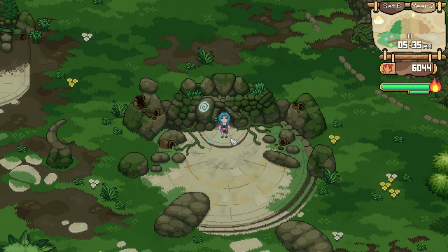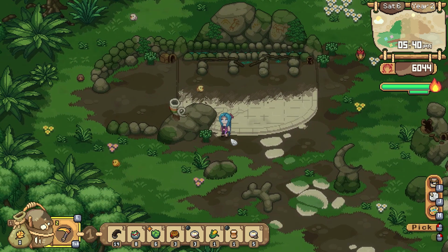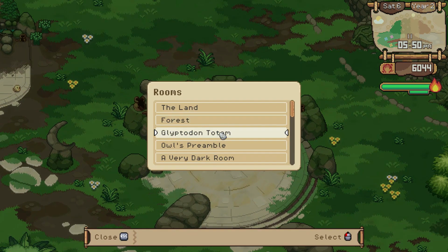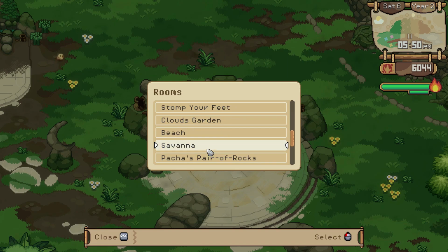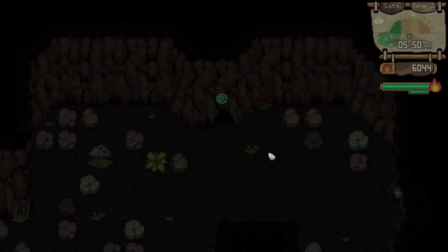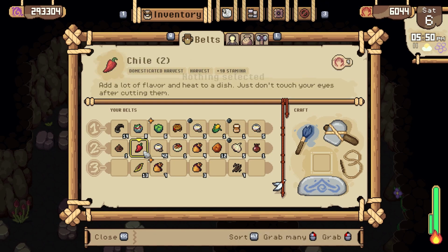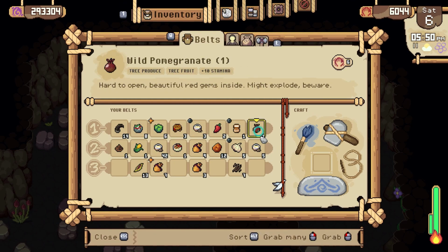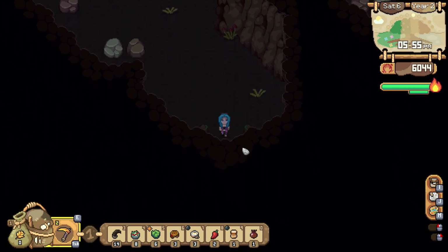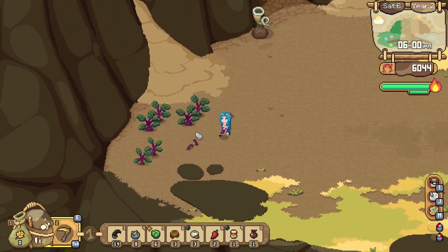I popped over here by accident, but we'll pop over here just real quick and check on chickens. I see nothing new here. So off to the savannah we go. We'll give Zeta some chilies. And then we're gonna have to go home. We're gonna have to ferment that pomegranate into some wine. And we're gonna have to work with Ron to get our next processors.